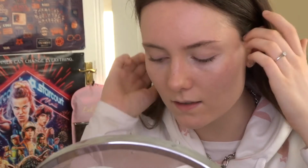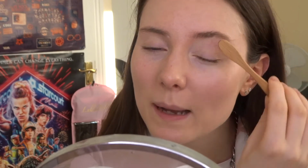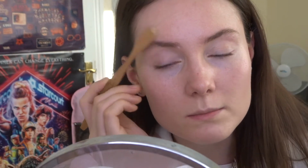That kind of sets my makeup, then I go in with my brows. I like to brush them up with a toothbrush. This is a bamboo toothbrush, just because I feel like it fluffs them out really well. There's quite a few different brow products that I like, but I feel like the products I'm going to use today are my ultimate favourites, and probably what I'm going to use on my wedding day.